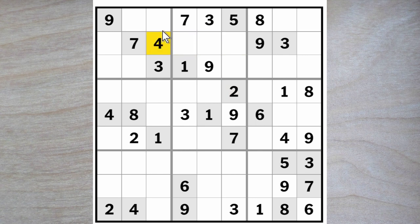It must be a 4. And this must be a 2. So now, of course, this is a 4. And we got a 4 up in the corner here now because of these 4 blocking over, this 4 blocking up. This is a very interesting puzzle today. It's got to be said.